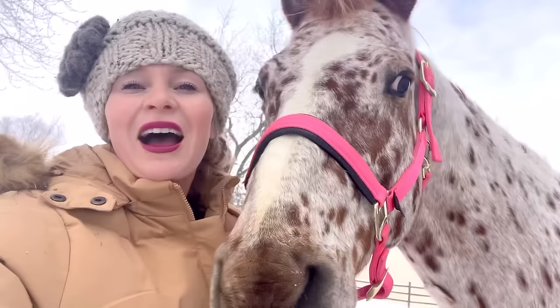So we have another snowy day on the farm. We've got a few more inches over the past few days, so we are gonna play in the snow. I'm gonna go for a ride on Jiminy Cricket. He's my heart horse. And then I'm gonna open up the pasture and we'll see if the horses will run and play in the snow. And then the foals and Belle will be able to play too. So it's gonna be super fun.